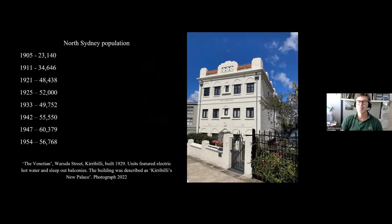And it's probably worth bearing in mind the growth in North Sydney's population, understanding the fact that North Sydney was at the cutting edge of flat building development, approvals for flats in Sydney. Possibly you may associate early flats with the eastern suburbs and then down to Bondi and places, and that's true. So Potts Point, King's Cross, and then Bondi and the coastal areas close to the city have lots of lovely examples of 1920s and 30s blocks of flats.